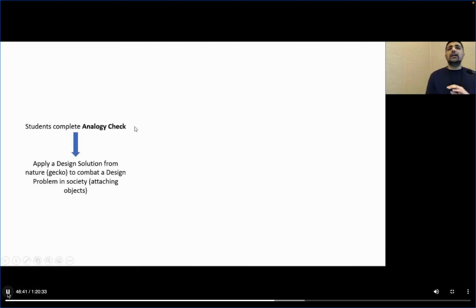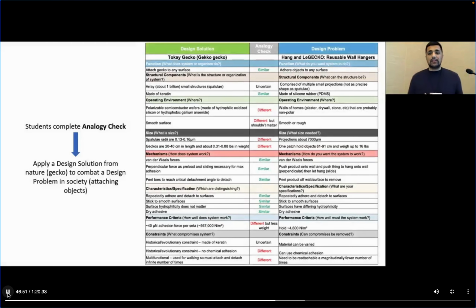Another thing students do, something that we call an analogy check. This is a critical part of bio-inspired design, where you look at a design solution from nature, like the gecko, and you try to combat a design problem that we have in society, like hanging things. So here's some student work that I'll show you here.